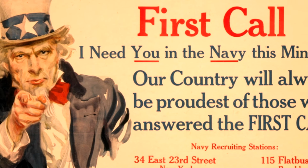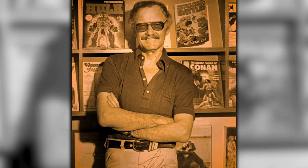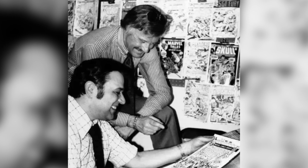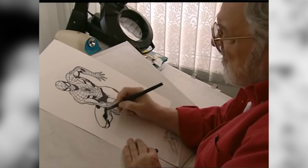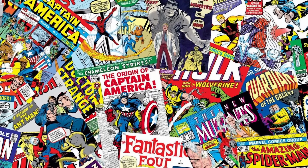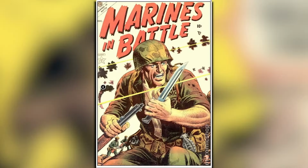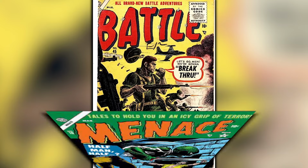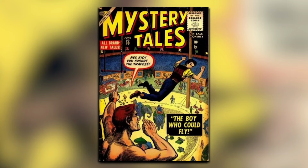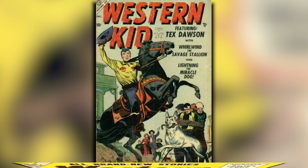During his free time, Romita continued his work in the comic industry, this time directly under the guidance of editor Stan Lee at Timely's newly established line of comic books, Atlas Comics. It was during this period that he gained his first experience in inking his own artwork. Between 1951 and 1957, John Romita contributed illustrations to various genre-based comic books, including war titles such as Battle, Battle Action, Marines in Battle, War Comics, suspense titles like Menace, mystery titles like Mystery Tales, romance titles, and Western adventures like Western Kid and Western Outlaws.